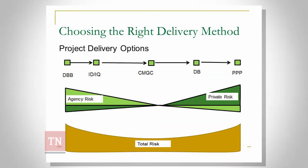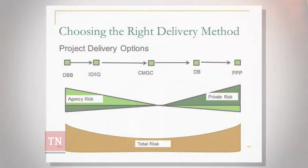And then as you move to the right again, it's shifting the risk over to the private side, either the design builder or in the ultimate case, the public-private partnership, the concessionaire that is accepting all the risk, in some cases for projects in the DC area, for 50 to 75 years for traffic, design, construction, tort liability, maintenance, anything that could go wrong with that project in the next 50 to 75 years is at the risk of that concessionaire, including the risk of collecting tolls. So that's the ultimate in risk shifting from the state's perspective.